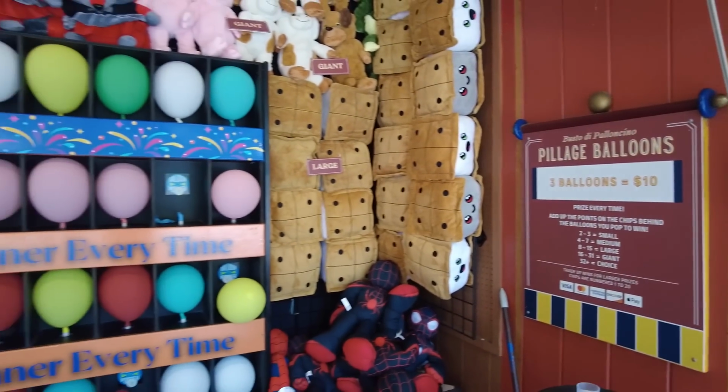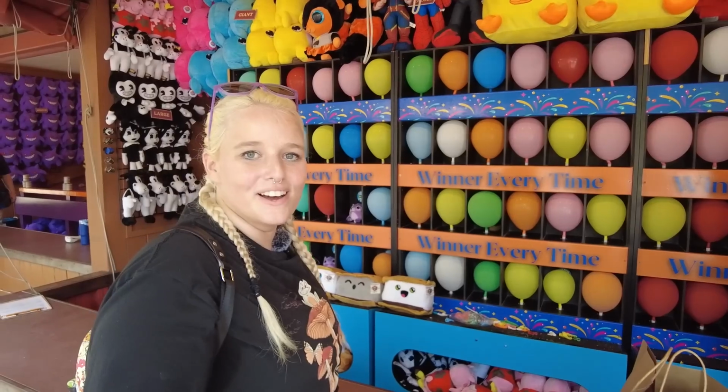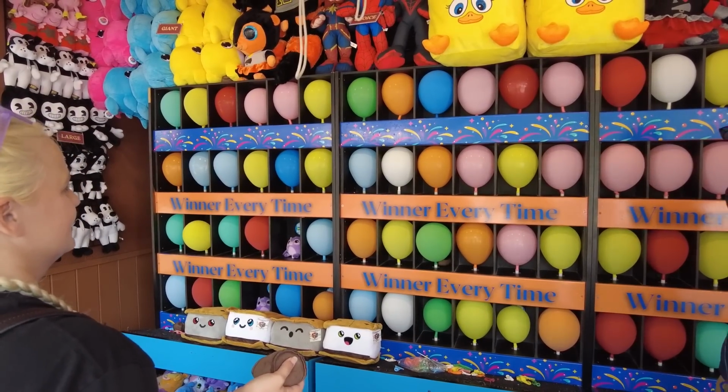We like that this is a great game for kids because you get however many balloons you pay for. It's not just balls. Winner every time game. Winner every time. The name is literally right there. Okay, so Katie, you're going to go for it. We did pretty well at this the last time that we played this game.